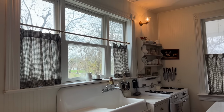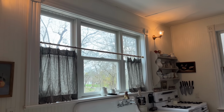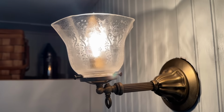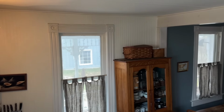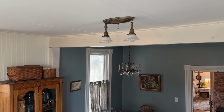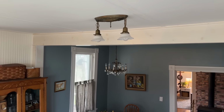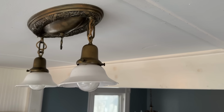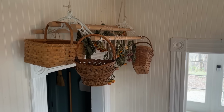I found these lights somewhere online. They are also antique, restored, and just lovely. And then these lights here, also antique. I think they're so beautiful. And I was going to take them out and bring them to my new house, but then I figured anybody who would love this home would also appreciate these fixtures.